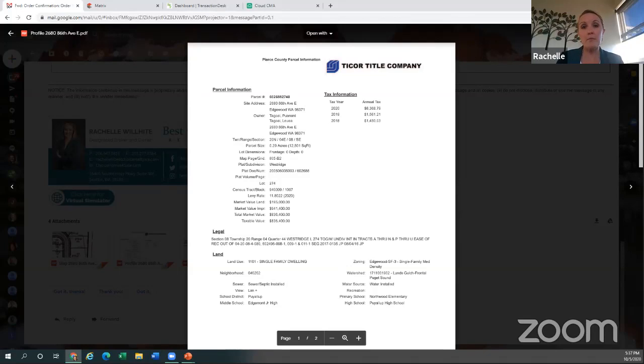And so I need the property profile, which has all of the pertinent information that's recorded on the title. The tax year tells me how much the taxes are. It tells me what land use. All of these things are very important in putting together a proper CMA. So it is preliminary information. It is one of the three items for the trio that a title company would provide, the property profile. That's number one. Number two, go to the next attachment.